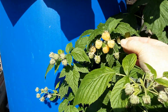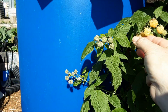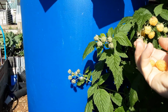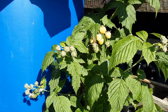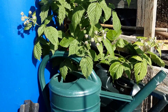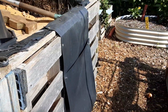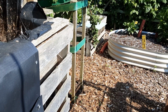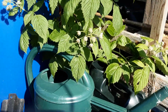These are the autumn fruiting raspberries. Looks like birds had that one. Ain't gonna let them have the rest of it. Oh, that's quite nice. Now this has grown from underneath. The original plant was there. It didn't do any good. It wasn't growing properly. Yet a volunteer, a runner, has come up there.